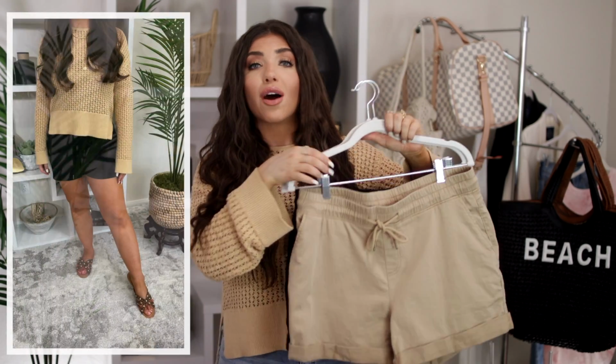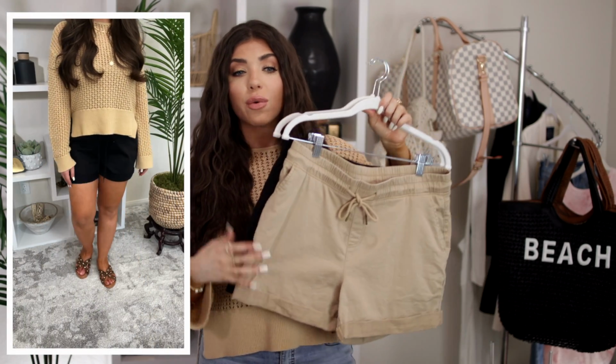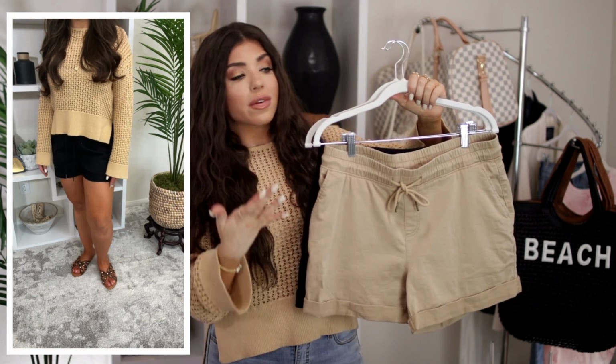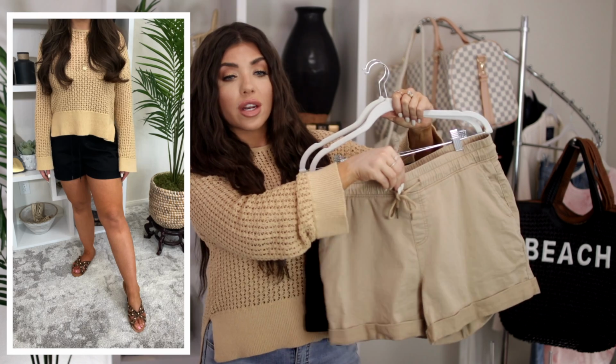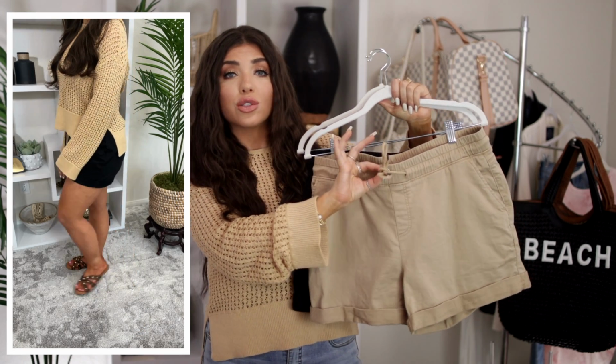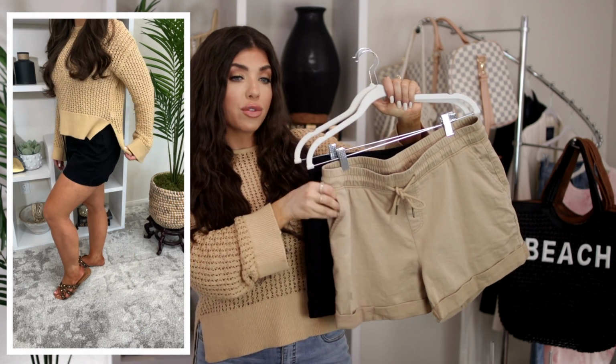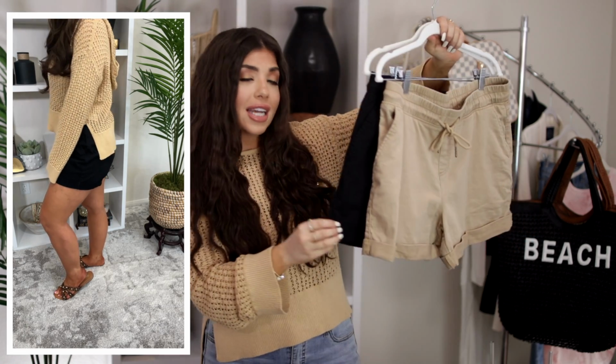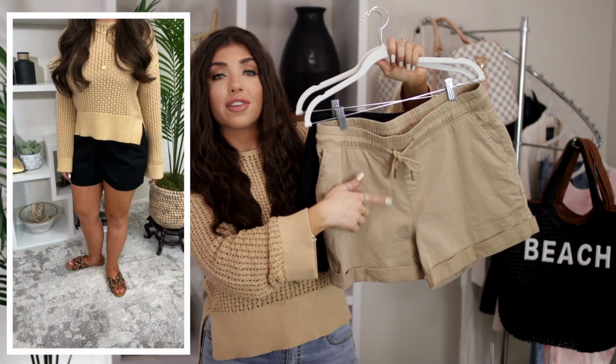It is a cotton poly rayon blend, and Walmart comes out with a similar version to this every year, and I always pick it up. It has a really relaxed fit. It's a pull-on style with an elastic waistband as well as a little drawstring here. You do have 2 front pockets as well as 2 patch pockets in the back. It has this nice cuffed leg detail and a faux fly stitching.